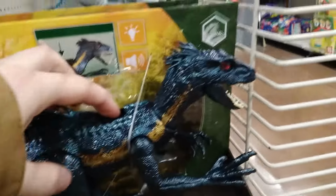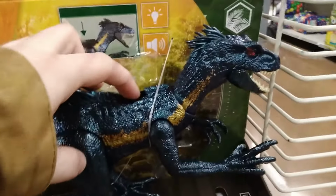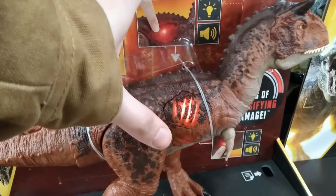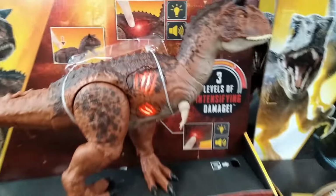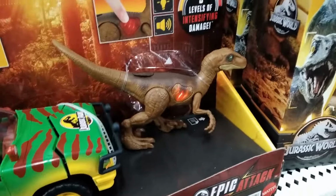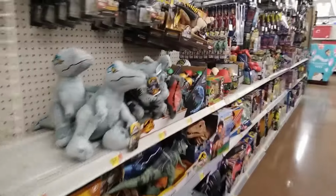Pretty sick. Oh, this beautiful Indoraptor. Love the way his eyes light up. Looks so awesome. Again, guys, with this Carnotaurus, I'm eventually going to buy it. Maybe, maybe not, when it goes down. Once it gets down to like $20, I'll buy it. Oh, this Ford Explorer playset. Love the Velociraptor. Love the Ford Explorer, even though the Velociraptor is like the size of the Ford Explorer.